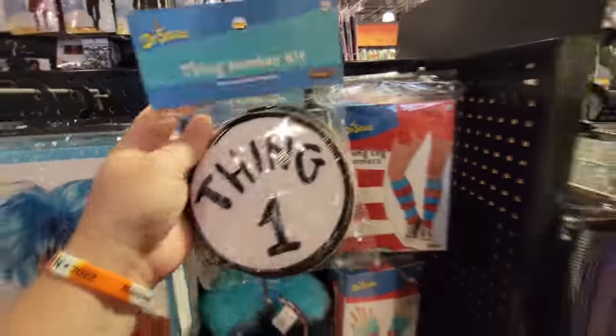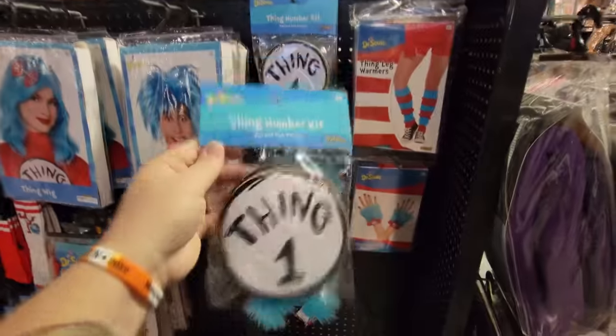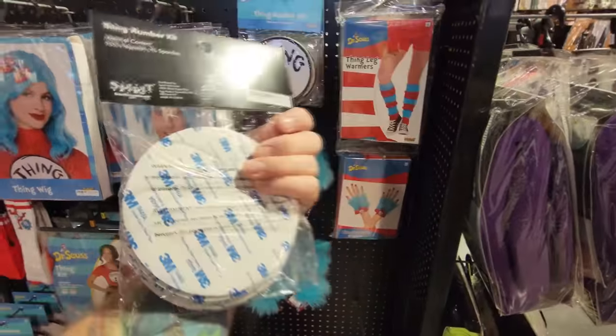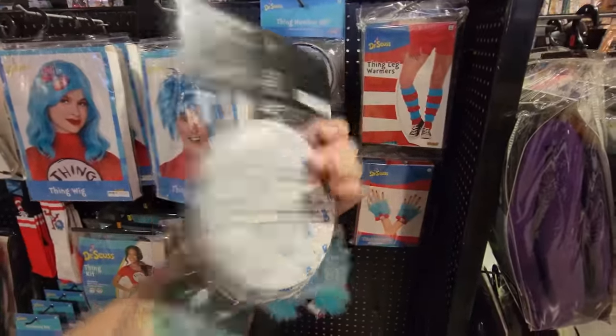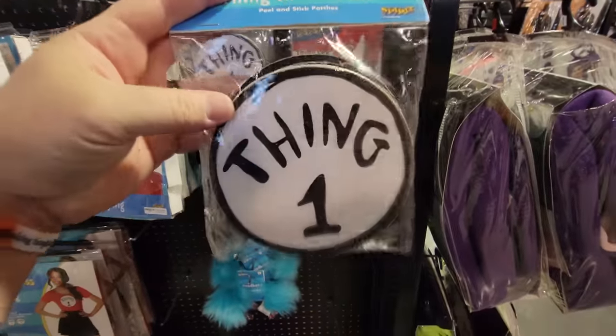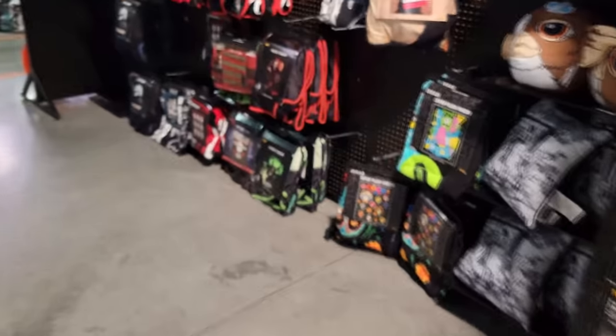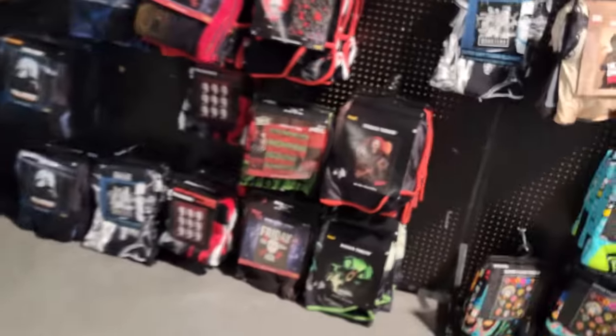Thing number kit. Oh, okay, these are patches. So how many are there? It looks like there's about 10 patches in there. Maybe I'm wrong, but I bet you anything it goes up to Thing 10. So like if your entire family wanted to be Cat in the Hat things, you could get these wigs. And then you could get the number kits, and I think that's like thing number 1, 2, 3, 4, 5, 6, 7, 8, 9, 10. If there's actually 10 in there, I can't tell, but it sure looks like it. Let's see if they have the blanket I'm looking for.